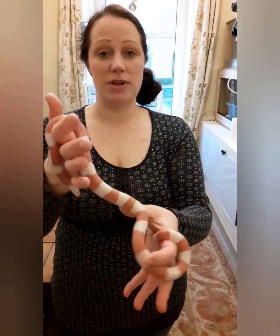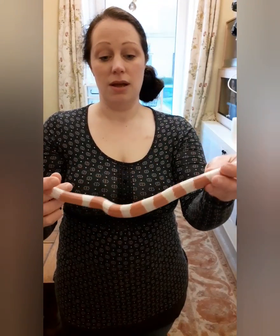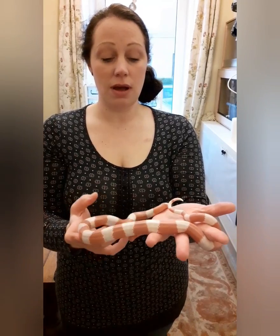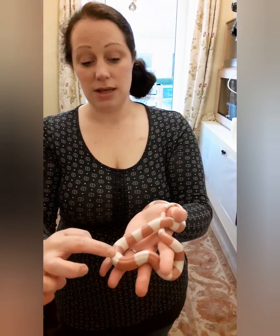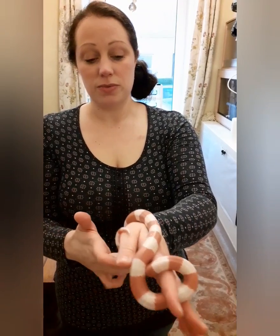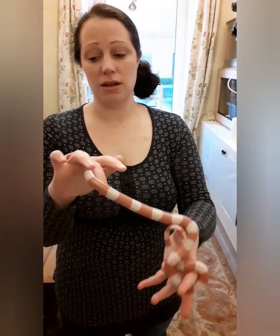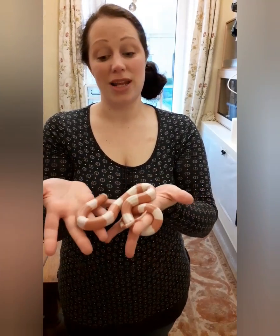He's normally extremely vivid, so these reds are normally like poster paint red, really, really red, brighter than the girls actually. Because he's got no black in him, because he's obviously an albino, so he's got no black pigment whatsoever. So he's got white with a little yellow stripe in the middle. He's really beautiful, nice and placid, eats like an absolute trooper, growing up pretty quick. So this is Marlin.